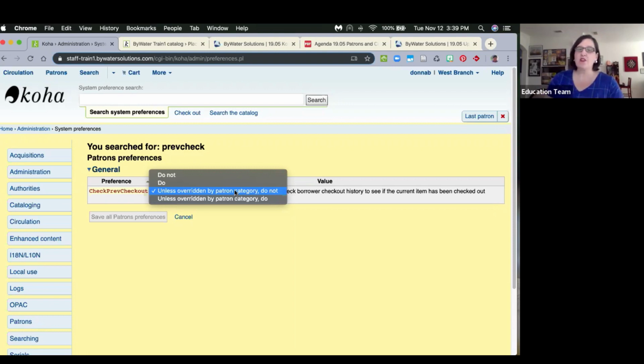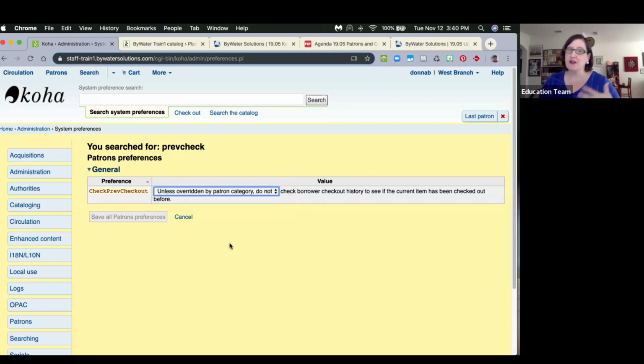I immediately went to the thought of, for those libraries that do homebound, this would be really helpful, that you're not going to bring them the same books over and over again because you can see that they went ahead and had that. So just be aware of that one. It could be helpful, but again, if you're anonymizing patron history or reading history, just skip that because it's not going to work.